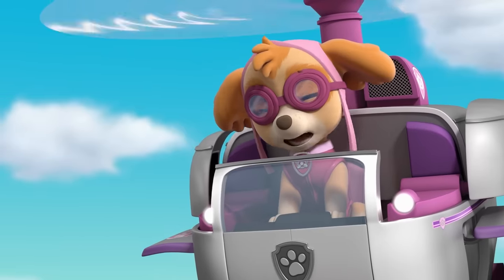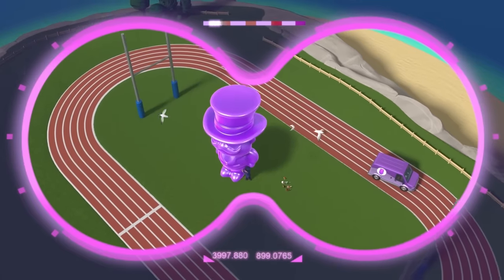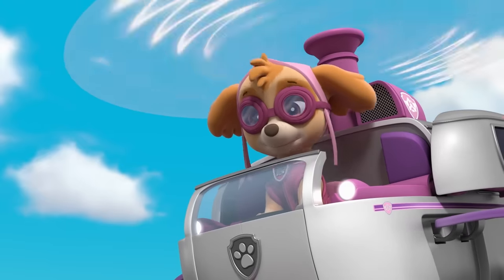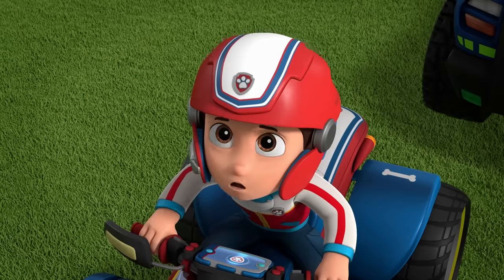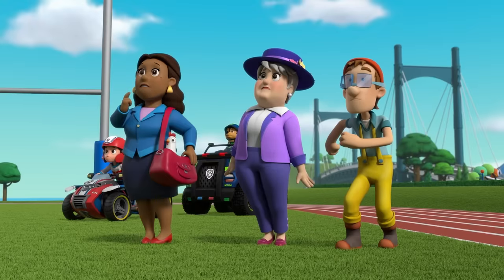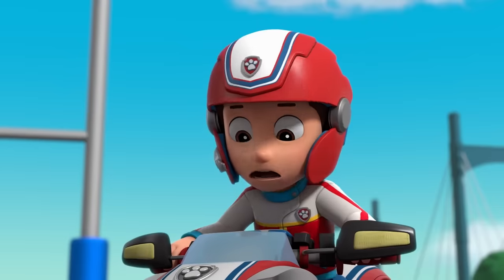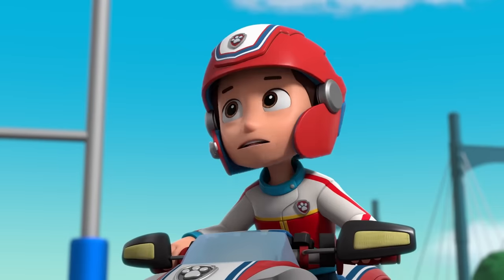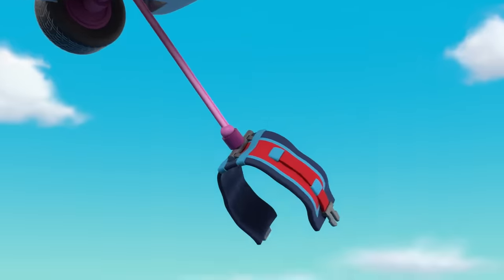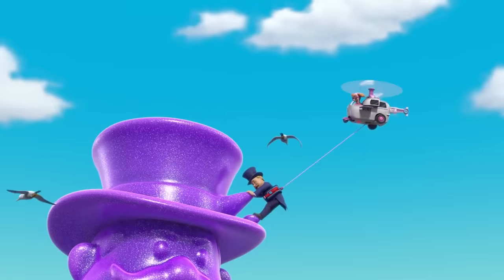Ryder, I found the truck! And you won't believe what else I see. It's a giant gummy statue that looks like Mayor Humdinger. Huh? We're on our way. Mayor Humdinger, come down from there. I don't believe it. Hummy gummy? Wow! Sky, I need you to lift Mayor Humdinger off the statue. Harness. Great job. Now take him up.